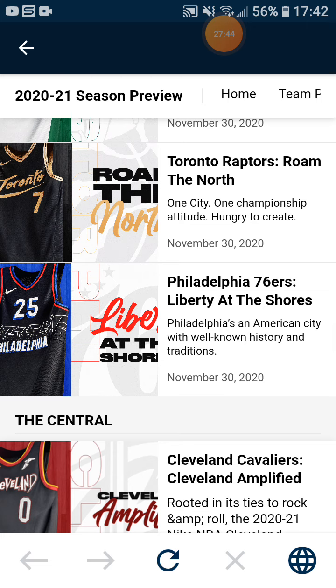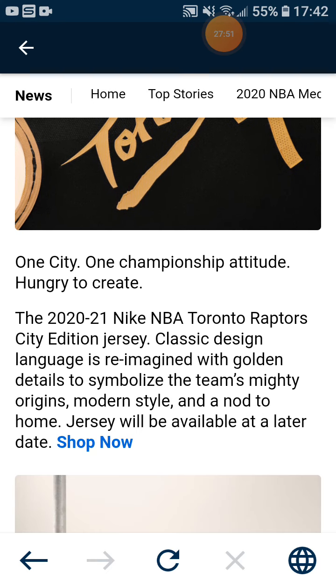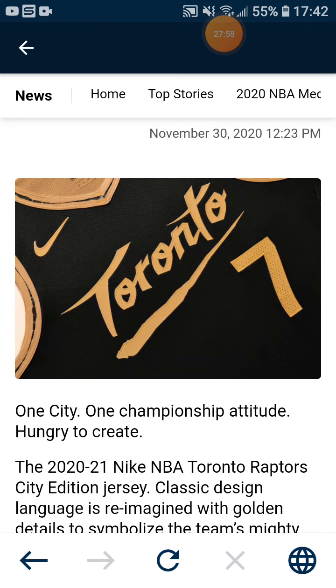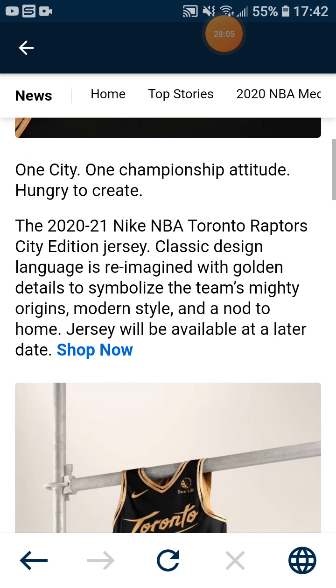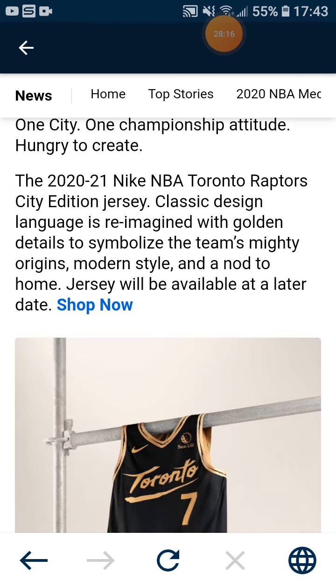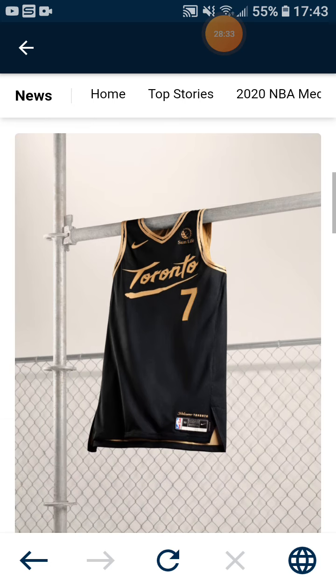Gonna do the Raptors and then the Sixers. So here we go. Roam the North is the slogan. One city, one championship attitude. Hungry to create. This is a pretty dope jersey, I'm gonna admit that. I don't think I can squeeze it into my top 10 though. The 2020-21 Nike NBA Toronto Raptors City Edition jersey. Classic design language is reimagined. This is probably 11th on my list. With golden details to symbolize the team's mighty origins, modern style, and a nod to home. Jersey will be available at a later date. It's pretty cool.